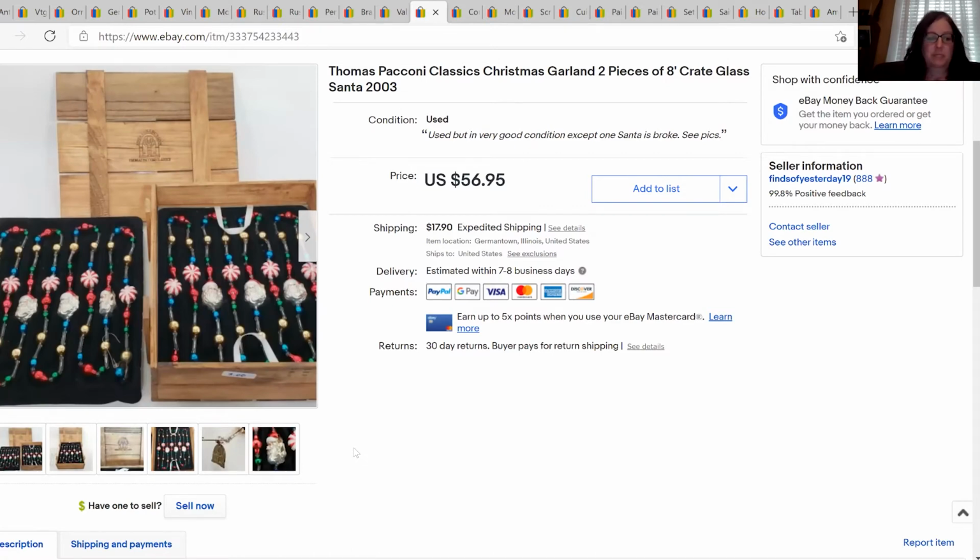If you see that it's hand blown, it's usually going to get you a good return. And you see something like this garland, that's hand blown, that's really unique. Look it up. It sold for $50 and she paid shipping on it. So my profit on this was $40.25. It was a great sale.